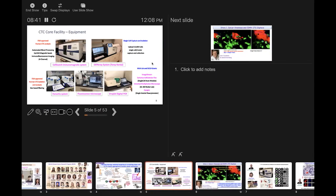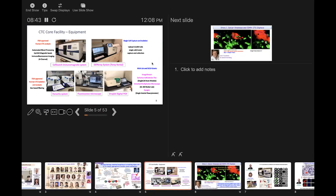I know Huiping is going to talk later. I just want to give you a highlight, a summary of all the instruments at the CDC core, which includes the FDA-approved CellSearch system. This is the most used and most commonly cited in our research, and it is also the first FDA-approved instrument to use immunofluorescence staining to find CTCs and CTC clusters.